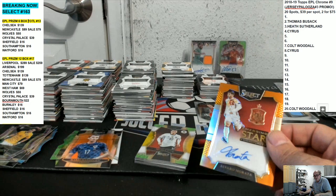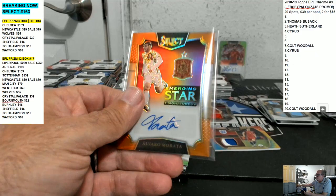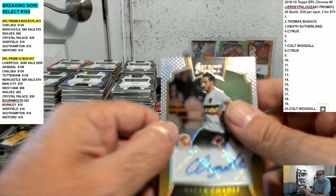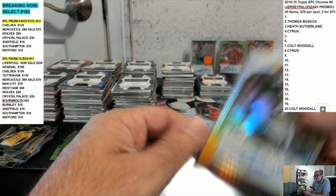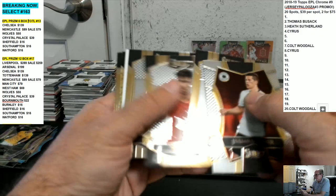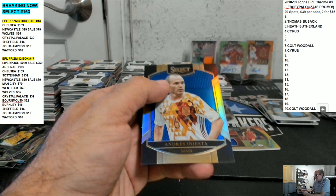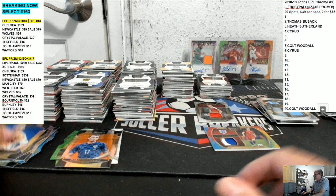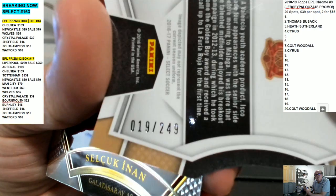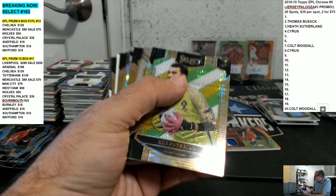Gotta say that quality of autos in this case has been pretty decent. Morata, Isco, Drogba. The only weak one was Mr. Chadley right there. Iniesta, 199 of 299. Too bad that had a one next to it. Otherwise, that would have been golden. Isco, of 249. Gelson Martins.